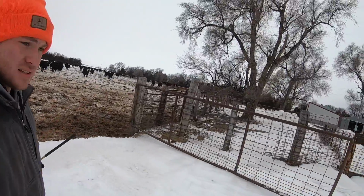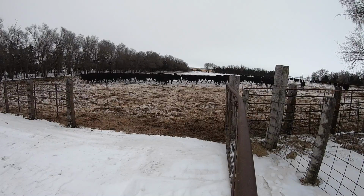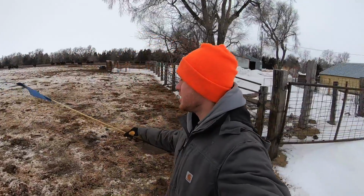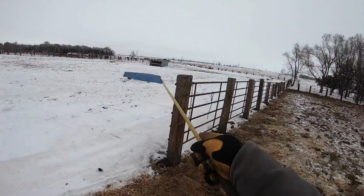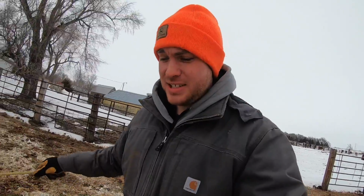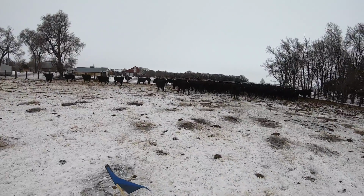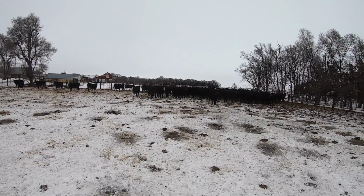Got this last gate open and they're kind of curious, and so hopefully they run through here. They're all headed to the other side. They're in this big pen. We gotta chase them up into here and run them around up to where we work them. And I mean, this big pen's really nice because they can spread out, and when it's muddy, they can try to find a drier spot, but when you're chasing them up, they got tons of places to run.